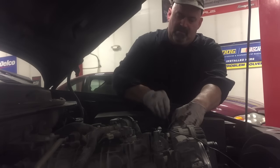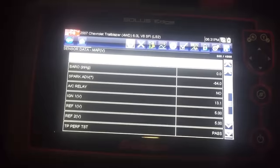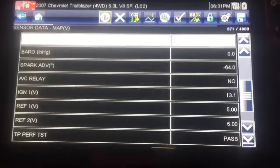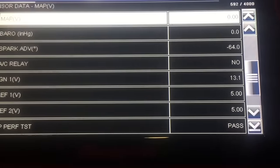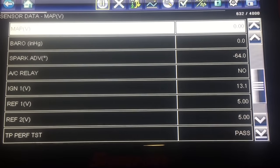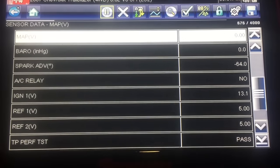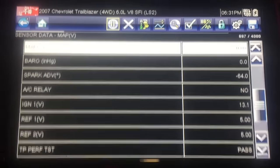Okay, we've reconnected the battery. And our reference voltage has come back in line. So, diagnosis is crank position sensor shorted internally, drawing down reference voltage.